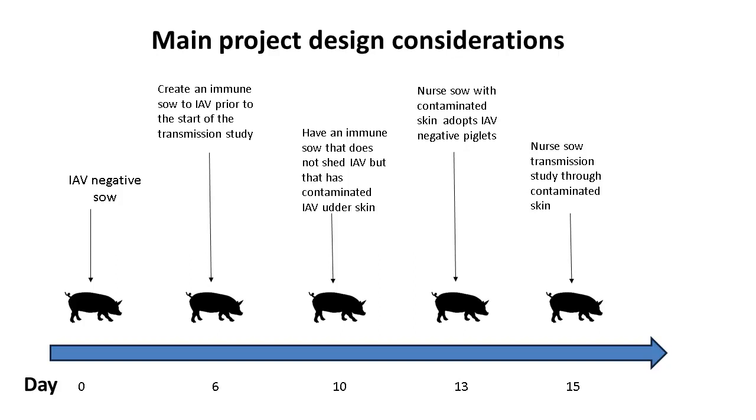Then, with that, around day 13 of the study, we would have a nurse sow with contaminated skin adopting negative piglets. And finally, around day 15, we would have a nurse sow ready to do the transmission and to prove if influenza could be transmitted through the skin.